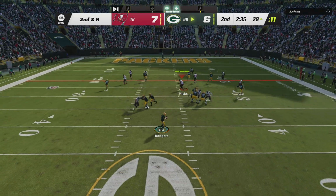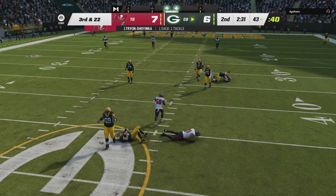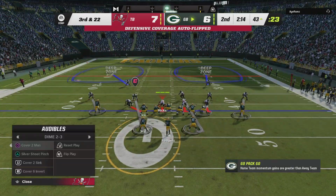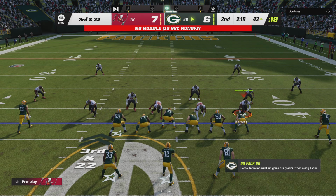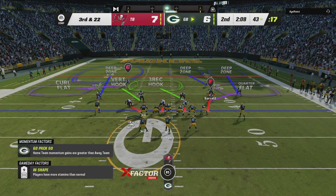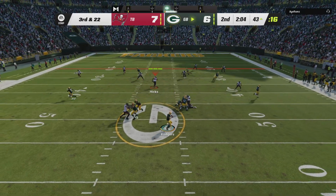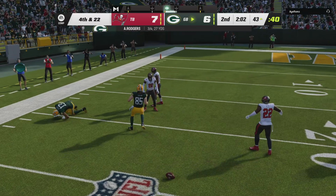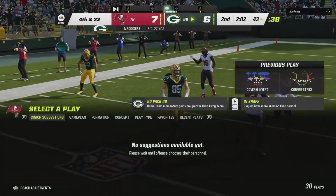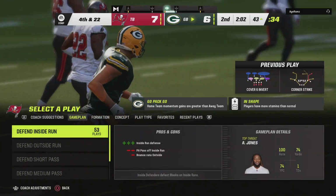On 2nd and 9, Rodgers. Oh, the Buccaneer pressure too much. Down he goes. Rodgers now, after the sack, he'll lead the pack up on 3rd and long. Now it's Rodgers. And that is incomplete. Oh, he had a defender right there with him to force that to the ground. And 4th down now coming up.